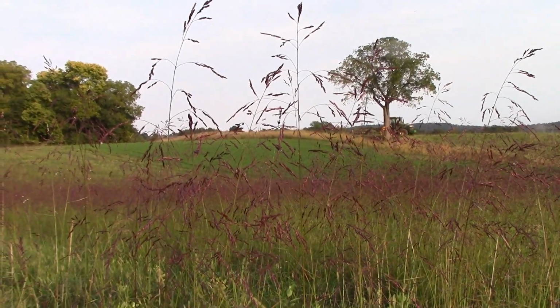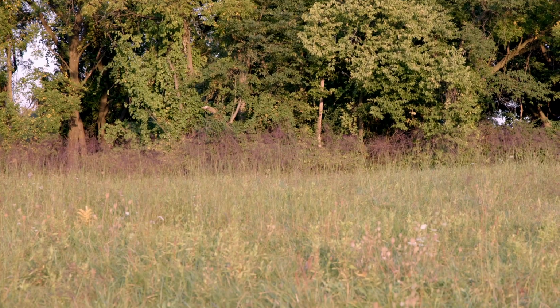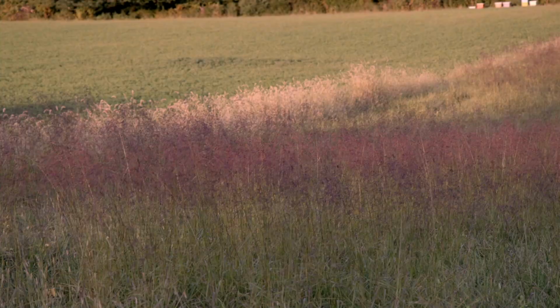Benefits. When it comes to benefits, the most obvious one would be beauty. And it really is pretty when in bloom. That grass creates a purple hue or just a shade of purple across a pasture or a field or even along a roadside. It's most stunning just after dawn or near sunset, the golden hours.